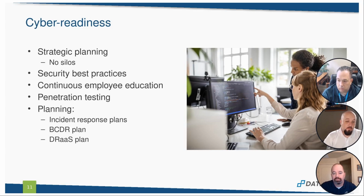Yeah, so there's a couple of key areas that I think are really important that I cover with clients who are really interested in upping their security posture or having a real conversation around cyber readiness. I always start with strategic planning. Without a plan, you don't know where you're going. So this is always the first stop. You're really understanding where a client or a prospect is trying to end up. What does it take to get there?